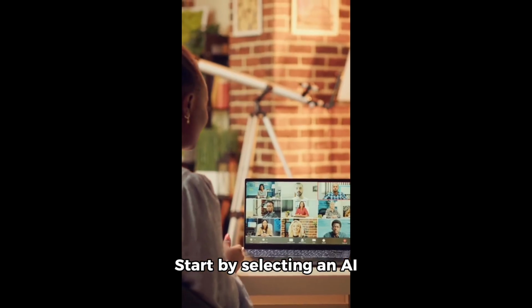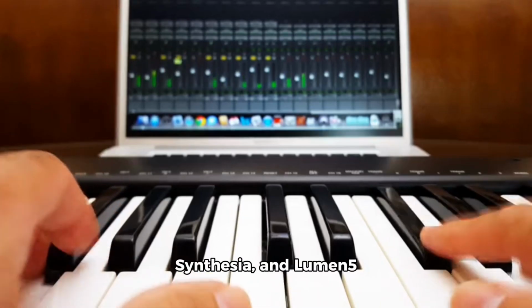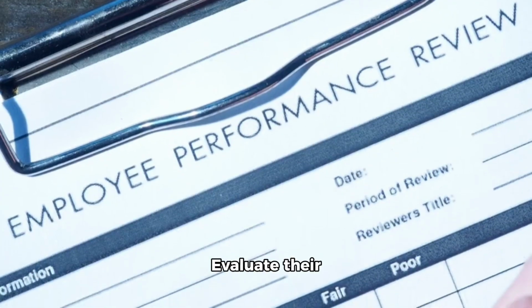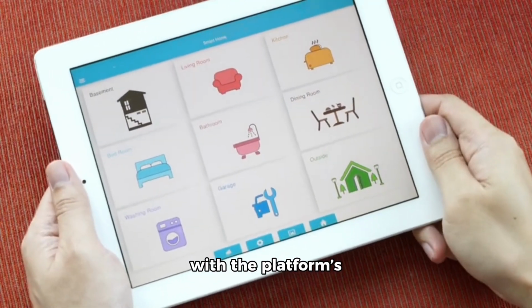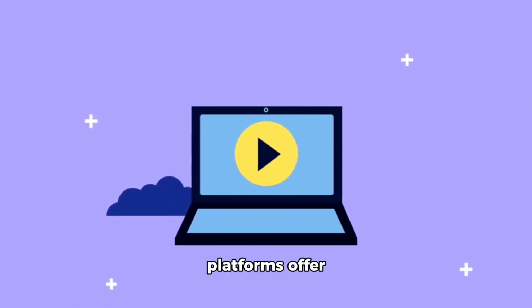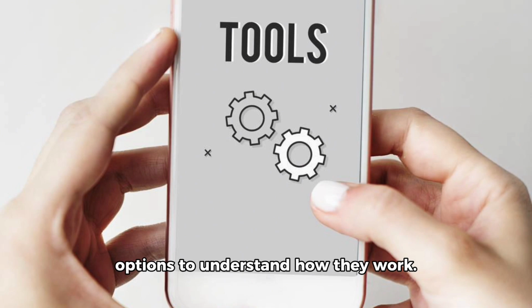Start by selecting an AI video generation platform that suits your needs. Platforms like Pictory, Synthesia, and Lumen 5 offer various features and pricing plans. Evaluate their capabilities and choose one that aligns with your content goals and budget. Familiarize yourself with the platform's interface and features. Most AI video generation platforms offer tutorials and guides to help you get started. Spend some time experimenting with different tools and options to understand how they work.